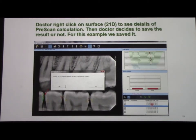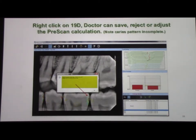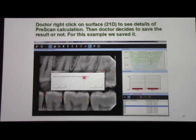Secondly, if he wants to see the details for any surface, he just clicks on the surface and the details appear. And then I jump by this box here. He can decide whether or not to keep it in the doctor's diagnostic screen. So save it, yes or no.